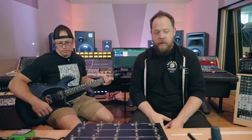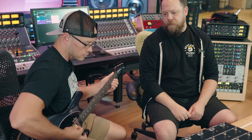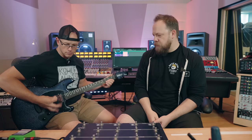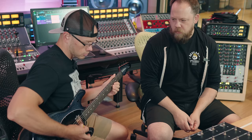So without further ado, we're gonna start with the OG 5150. Get my bearings. It has all the balls. Yep. All right, so of course, we gotta get a Tube Screamer on in here. All right, still saggy. Amp number two.